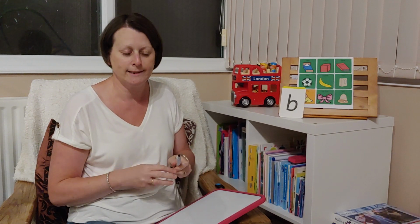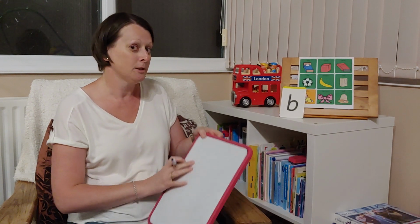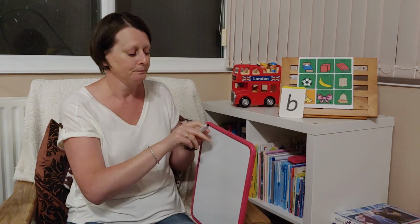You can do this on paper, or you could do it on shaving foam or sand, or with paint brushes and water on the fence or on the floor. You could use rice or flour, anything. You could use your soap suds when you're in the bath. Okay, so we're going to learn how to write the letter B.